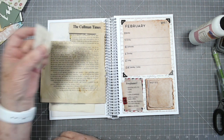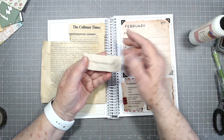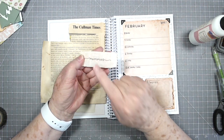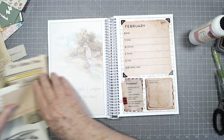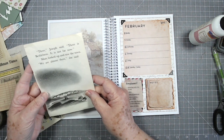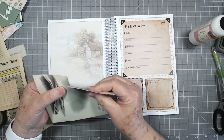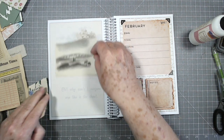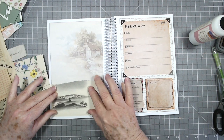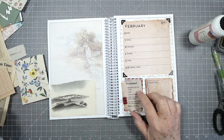Well, you know what? We might use this because to me, when you stamp on something like this or when you make something like this, that's a form of art. So we may just use that. All right, let's start by, I think I'm just going to tear this right across there. I'll save that other part. So that's Bethlehem. That is that.